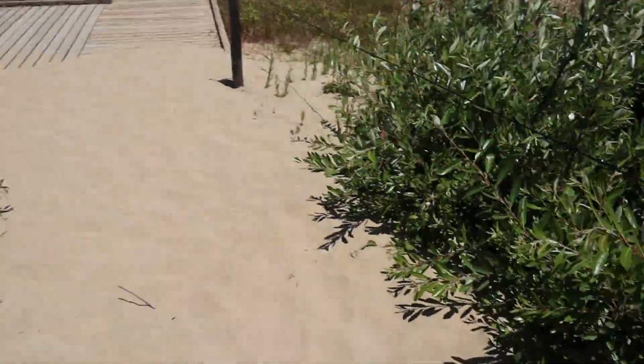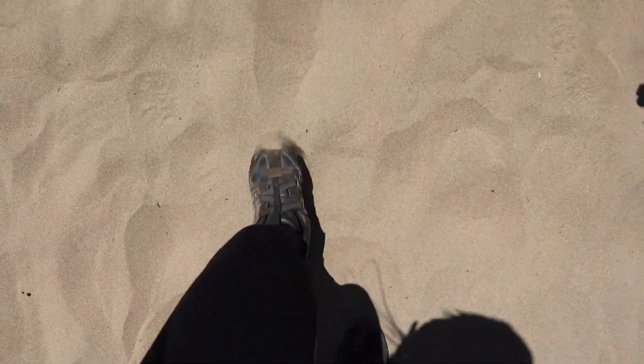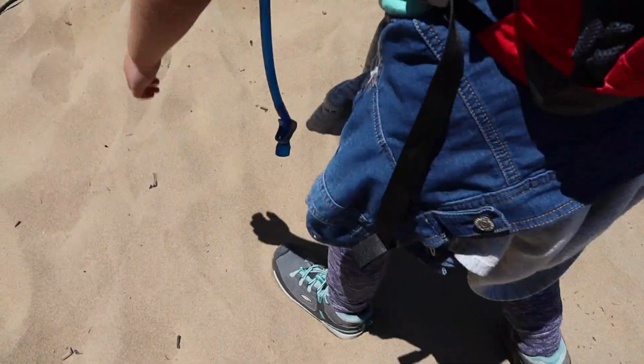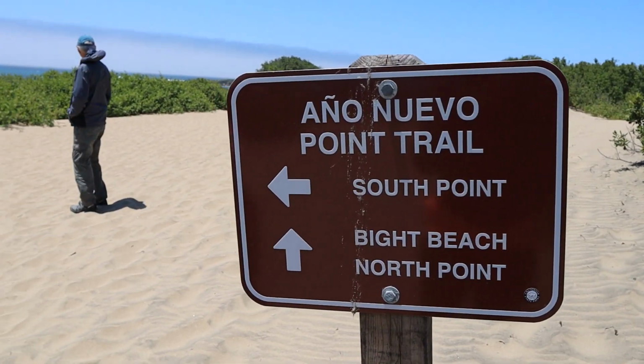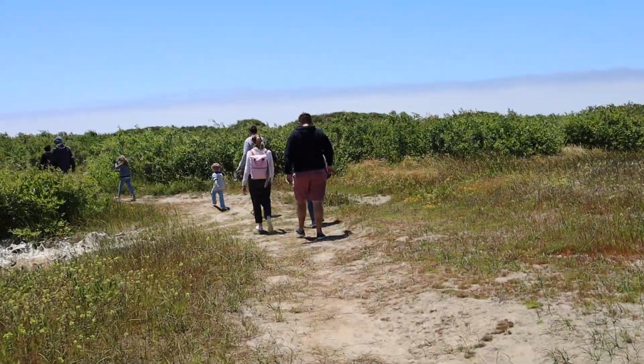Now, the trail went from a nice boardwalk to a sandy trail. How does this feel, Manny? Is it harder to walk on? Now the real challenge begins. Okay, we're getting closer, guys. I can hear a whole bunch of them making their little noises, and it's starting to smell like the ocean. Follow the crowd.